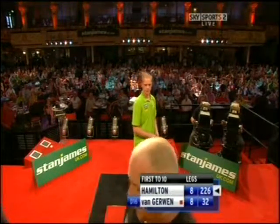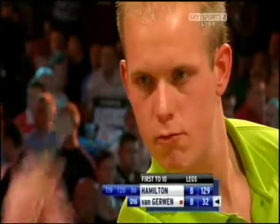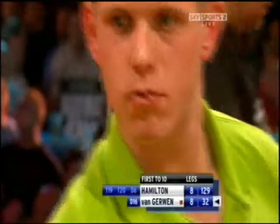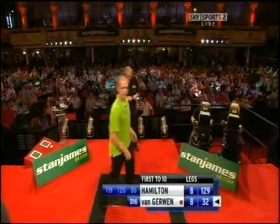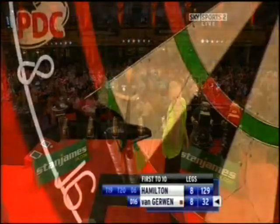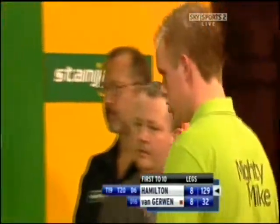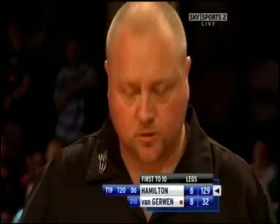That's a 3-leg roll that Hamilton has produced. Now double 16. Snatchy. Open bed though. Very snatchy. Decides to go. Oh, surely he's not going that end. He sashayed right, sashayed left, and still blocked. 3 awful darts. But we've come to expect that kind of mistake.